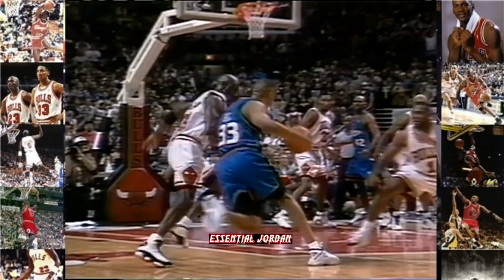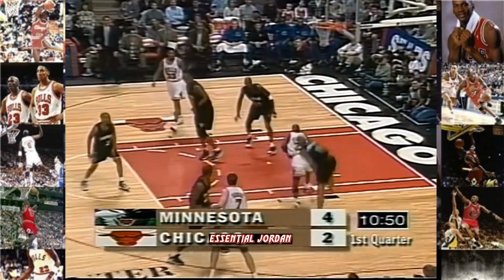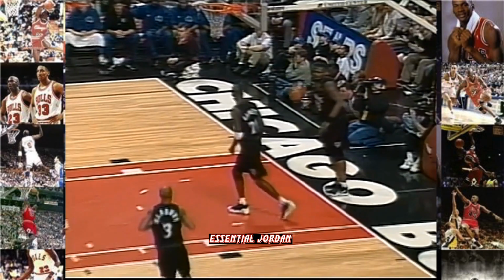Michael Jordan, when he wants to, is still the best defender in this league. Jordan inside. Michael the other way. Finally goes in. Unbelievable play.